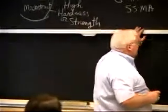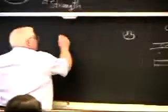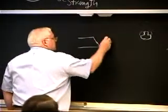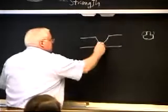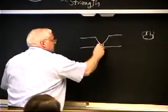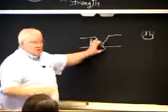And I thought, well, their old joint preparation was a joint like this that had a little land. You put the EB insert down here. I didn't draw it. It's precisely over there. Put the EB insert down in here.